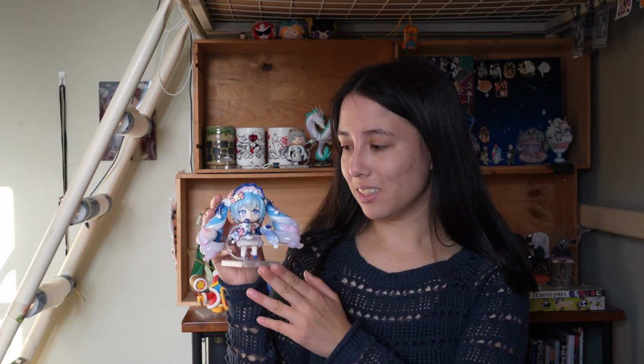I think I might do these one at a time just because the Serene Snow Miku is quite heavy overall. It's because of her pigtails. But yeah, so super cute. I actually ordered her off of Nin Game. I don't know why I decided to do that instead of ordering her from the Good Smile Global website. But yeah, this Nendoroid is absolutely gorgeous.